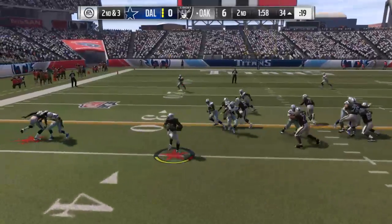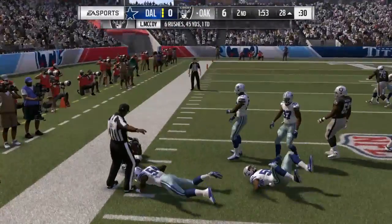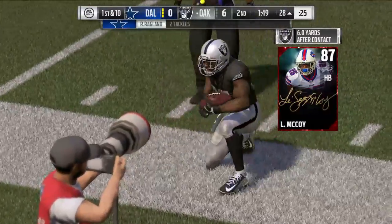On 2nd down, it's McCoy. So quick on the spin. He's spinning, man. And he'll go down at the 28. 5 yards is the pickup there as that extends this drive.